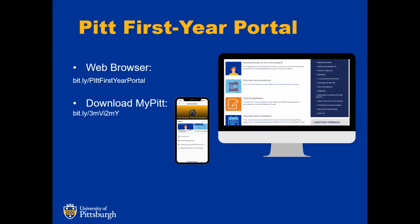Before we get started into our upcoming deadlines, this is a reminder that as an incoming first year student, you do have the opportunity to use the first year portal through the web browser or My Pitt Mobile. To do this, you can download My Pitt by clicking this link here to go to the first year portal through Panther Central. And there will be another link at the end that is also used for accessibility for the housing portal as a first year student.